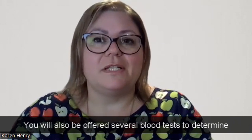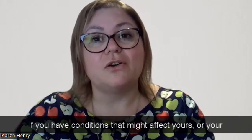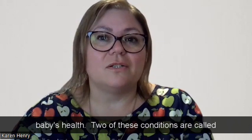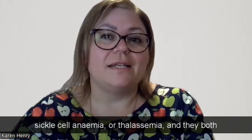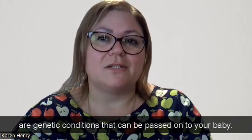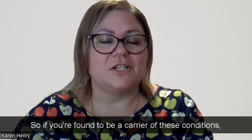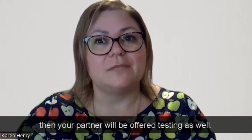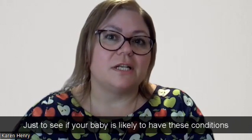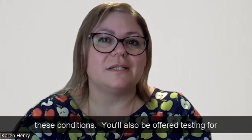You will also be offered several blood tests to determine if you have conditions that might affect yours or your baby's health. Two of these conditions are called sickle cell anemia or thalassemia, and they both are genetic conditions that can be passed on to your baby. So if you're found to be a carrier of these conditions, then your partner will be offered testing as well, just to see if your baby is likely to have these conditions, and then they can talk to you about caring for a baby with these conditions.